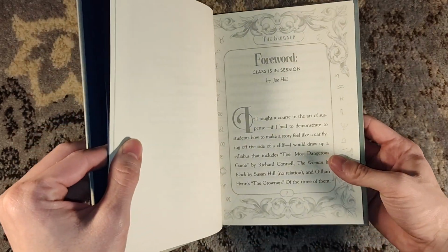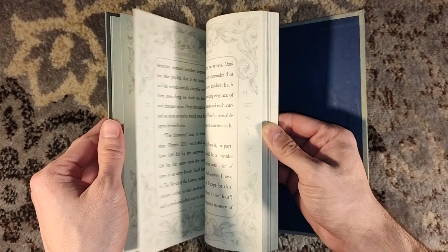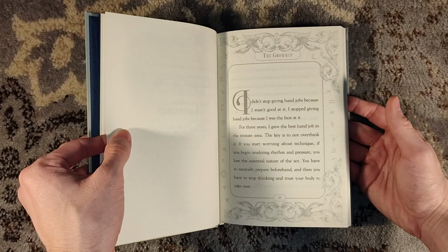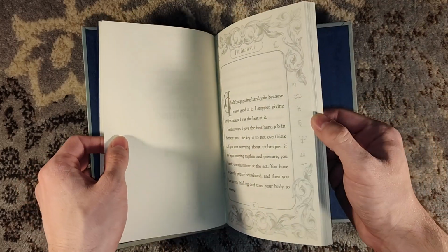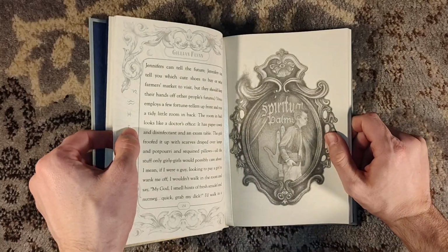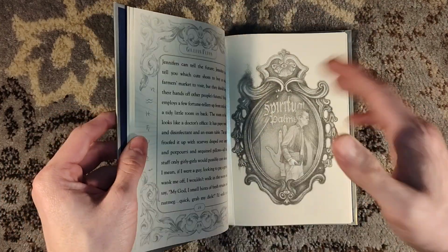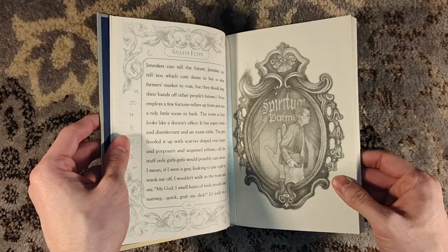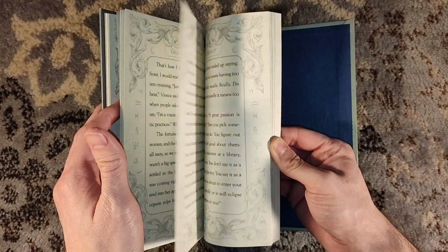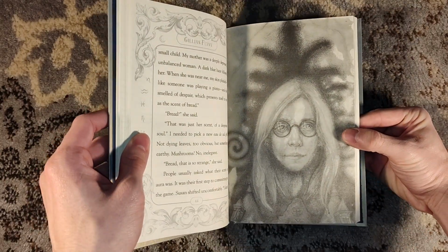It does have an introduction by Joe Hill, so I'm excited to dive in and read that. I know it's kind of very Shirley Jackson-esque, is my understanding. It is a short story that deals with a medium. Oh, there's a ribbon marker, too. But it's a fake medium. She's really good at reading people and telling what they want to hear. And she is hired to investigate a house.